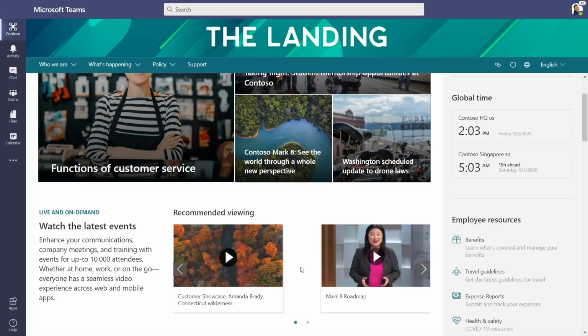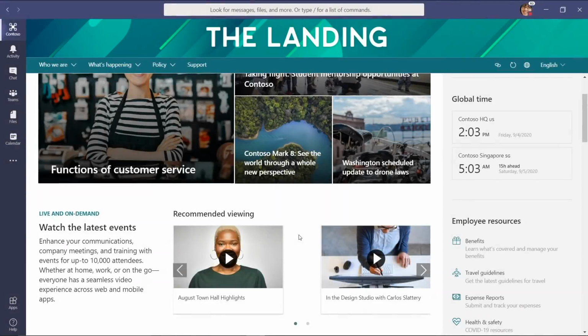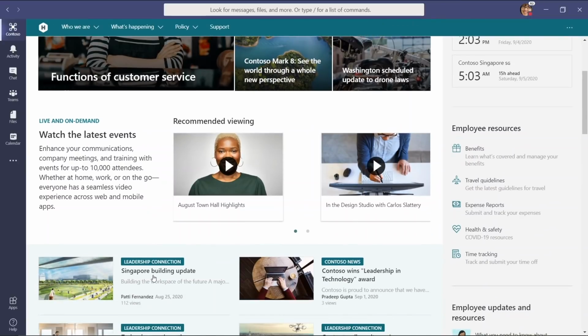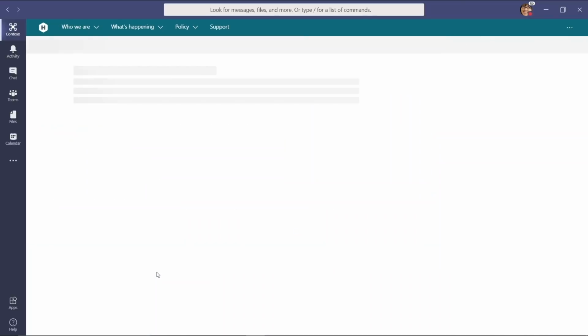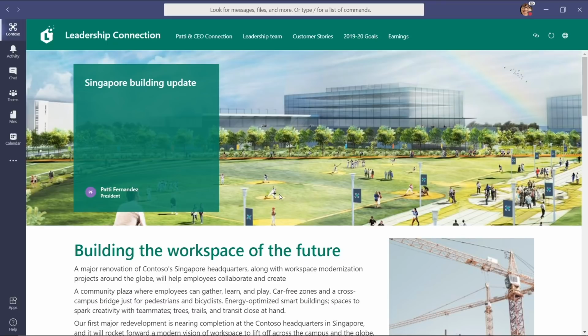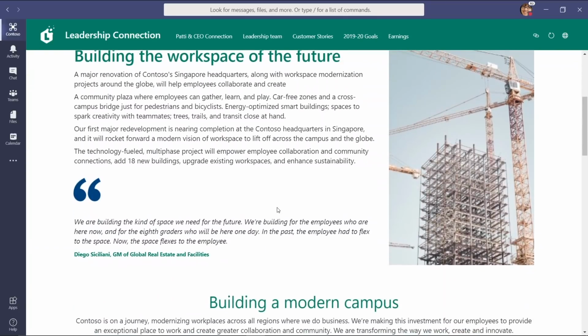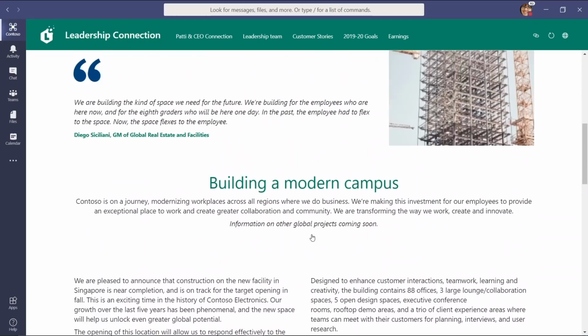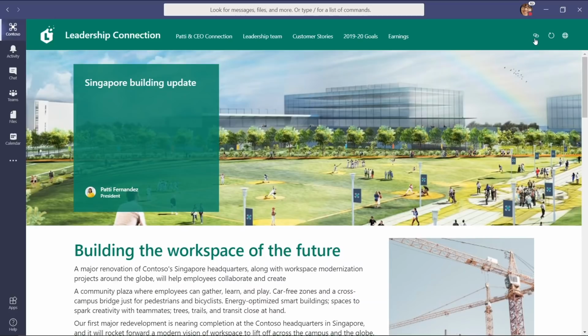Let's go back to Megan's view of the Home Site app. So here I am on the Home Site app, back as Megan. I come across this news post talking about progress of construction at our Singapore campus. I've been waiting for an update on this topic for a while now, so let's check it out. The news post opens right within Teams, so that's nice. And as I glance through it, I realize that this would be interesting for my teammates to read as well. So I grab a link to it and paste it in the channel that I have with my team.